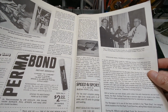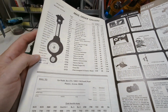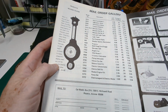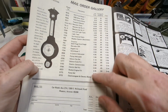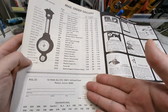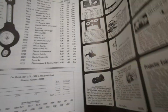And then, yeah, man, this is just so cool. Thank you again, Brian. This is just tripping me out, man. Oh, whose grandmother's house didn't have one of these on the wall, right? Decorative weather station, mail order gallery. Oh, wow. Okay, so this is the mail order gallery here. They're selling them through the magazine. That is cool. So there we go.